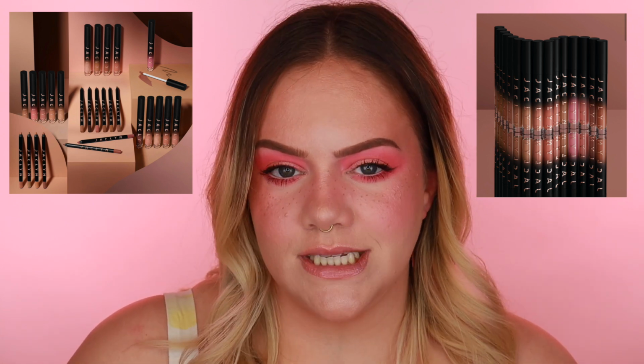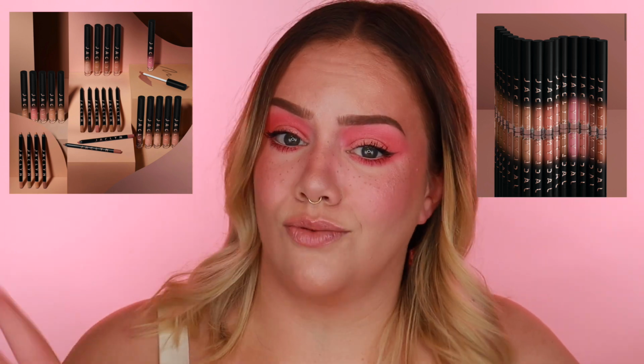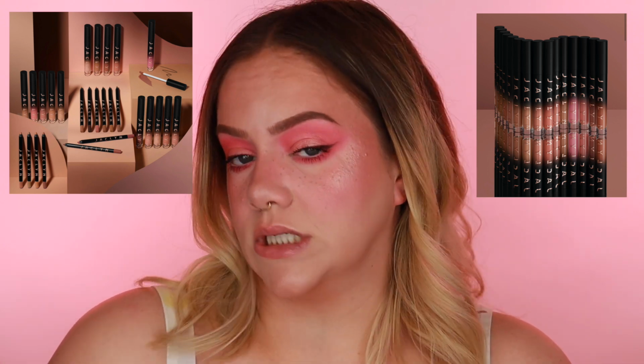Even though I didn't purchase any, this is one of those where if I could have gotten the whole kit, I just can't right now spend that kind of money on makeup, but I wholeheartedly support the launch and I am going to look at purchasing some of the shades. I'm swiping right.